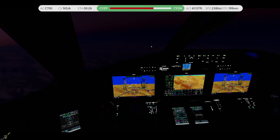Hey, no worries. Are we good to descend at our discretion? 5 feet off. Yeah, you're down 1-2,000. Down 1-2,000 at our discretion. 5 feet off. Thanks.